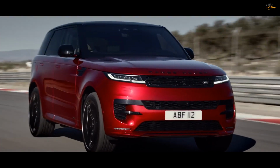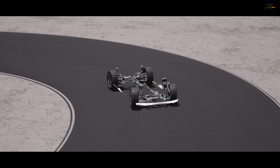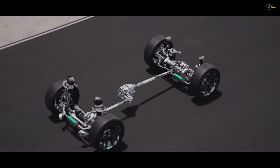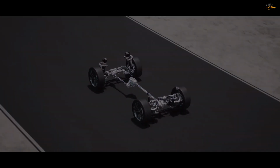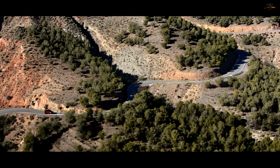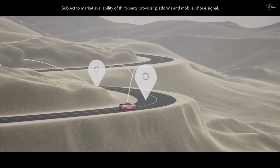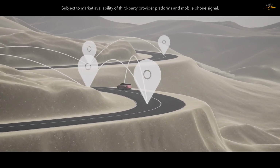Cross-country travel just got a lot more free and easy, thanks to the innovative all-in-one cross-country travel management system in the new Range Rover Sport. This takes all-terrain progress control to the next level, by recognizing ground conditions and naturally adjusting vehicle speed to keep up with stability, control and comfort with a choice of 4 comfort settings.